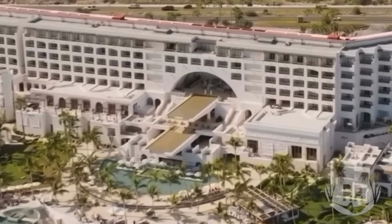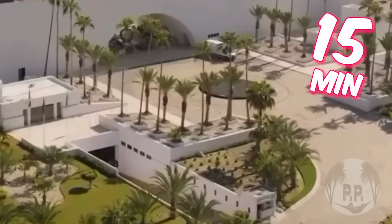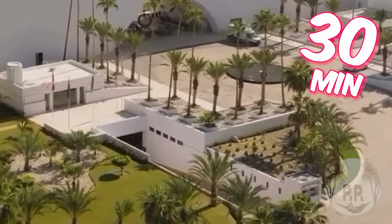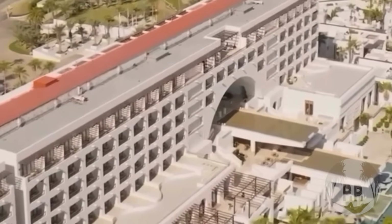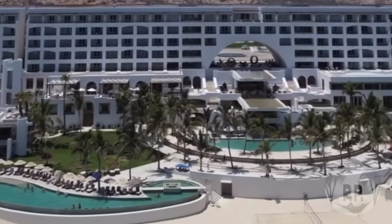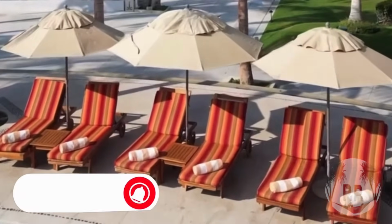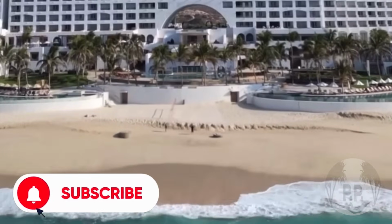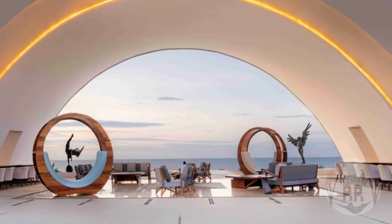Kicking off the top 3, we have Marquee Los Cabos. Located 15 minutes from San Jose del Cabo and 30 from the airport, the property is just beautiful, beginning with its circular stone driveway, huge open-air lobby where you can see through to a decorative infinity pool all the way out to the Sea of Cortez. The grounds are immaculate, great for wandering and exploring. You'll hear slow jazz being played, just a very elegant yet relaxing vibe to the property.